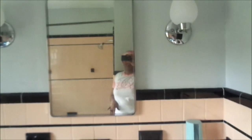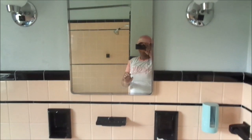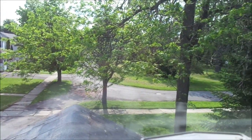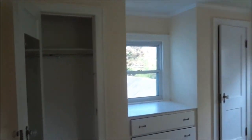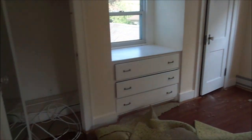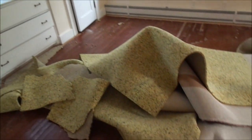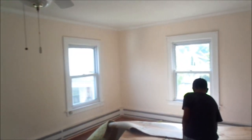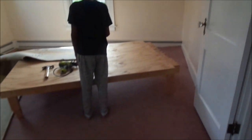And then, hi guys, new everything. And then this is what our view is from the bathroom. And then this is our master bedroom. Picking up all the carpet. That light is going. And that's the other side of it. It's humongous. It's big. It's big enough for me and Michael. It works.